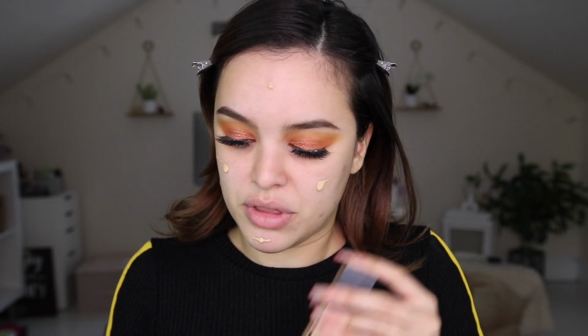Now I'm gonna finish off the rest of my face. What am I doing? I'm using my NARS Natural Radiant Longwear Foundation today. I really like this foundation. I stopped using it for a little bit, and we back. I need literally the smallest amount. This foundation goes such a long way, which I love about it. I just need the tiniest bit, and it covers so much. And to blend that in, I use a Real Techniques Expert Face Brush.